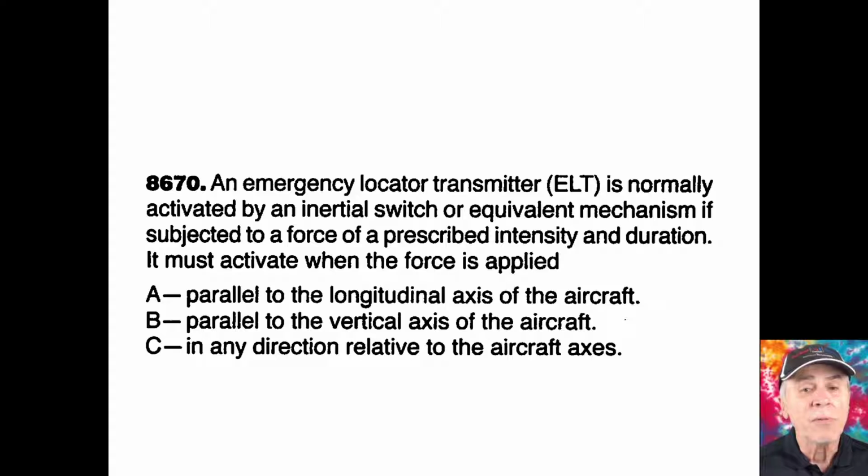Okay, so basically, what is the switch being? How is it being centered? Longitudinal axis. Think of that as the long line down the center of the aircraft from the nose to the tail. So you definitely want it to go in that direction because more than likely, if a plane is going to crash, that's what is going to activate the switch. So A.